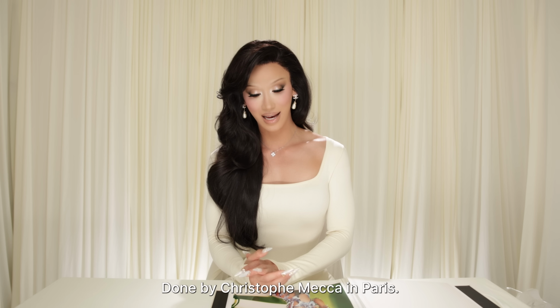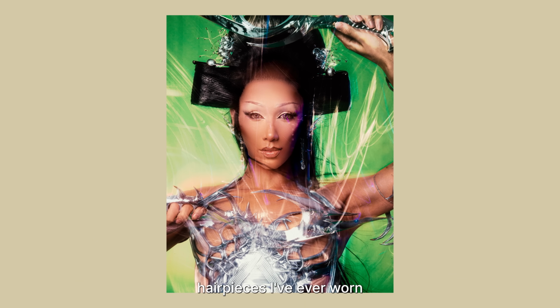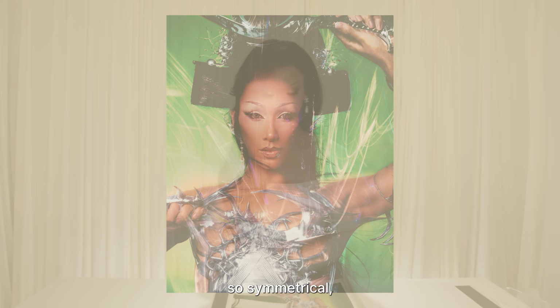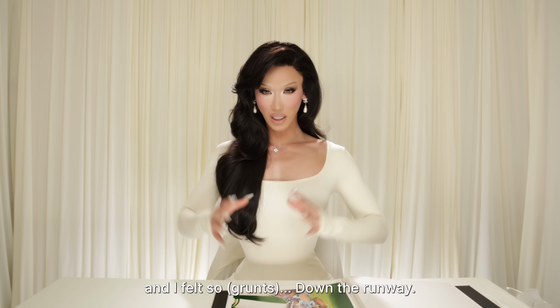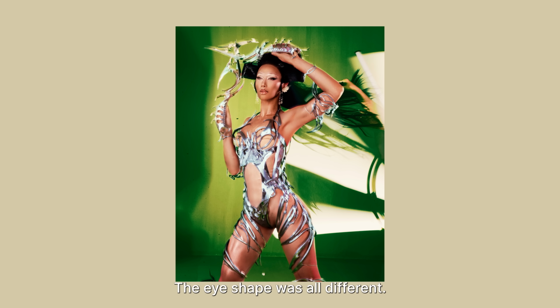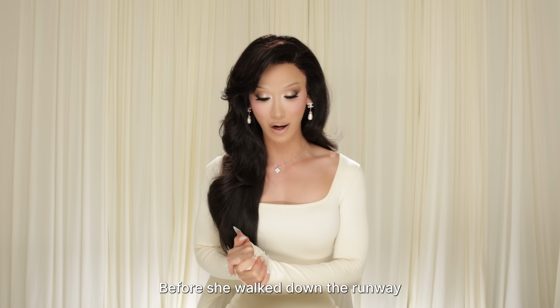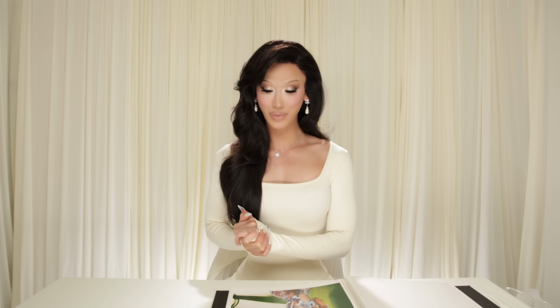This hair, of course, was done by Christophe Mecca in Paris. This was absolutely one of my favorite hair pieces I've ever worn because it is so well done, so symmetrical, and I felt so down the runway. And my makeup for this particular outfit was, I think, the first time that I went a little couture with it. The eye shape was all different. I was cutting up lashes just to glue them at the corner. The lip shape became a heart shape. She was body oiled down before she walked down the runway, ready to assassinate. And she did.